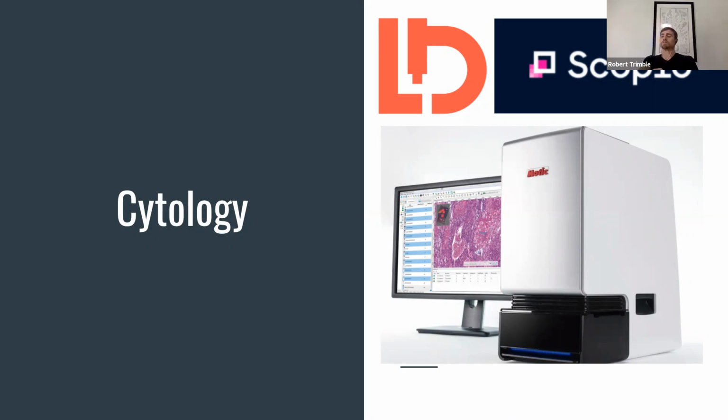cytology samples. So again, the idea here for these companies is to be able to digitize the slide, have an AI model locate, pre-classify, and stratify the components of a blood smear. Scopio, I know I just spoke with their owner, one of their founders recently. They did just receive FDA approval for the human product, and these products will soon make their way onto the veterinary market soon after.